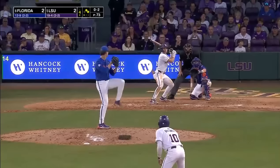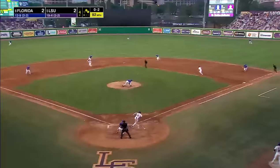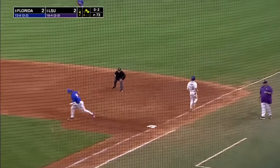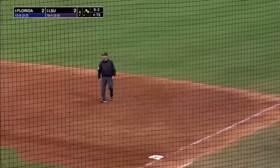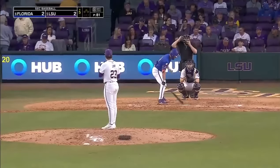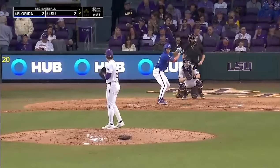The two-strike offering to Jake Brown with two teammates aboard. Bounced up the middle. Second baseman is short for one. The relay to first in time. Kurland, Shelton, and Caglione. Be careful because you can get covered up in the first half of the season, no doubt about it.